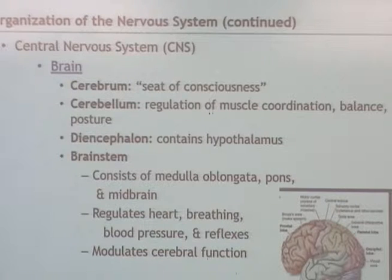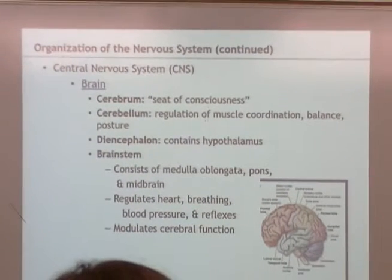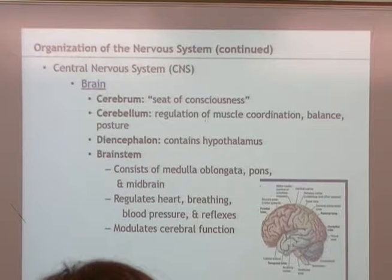Okay, let's see, where else? Brainstem is in here. Okay, the brainstem is responsible for regulating heart rate, breathing, blood pressure, all things that we see changes occurring very rapidly when we are exercising. So that's a very important structure when we're looking at our homeostasis and getting things back under control.